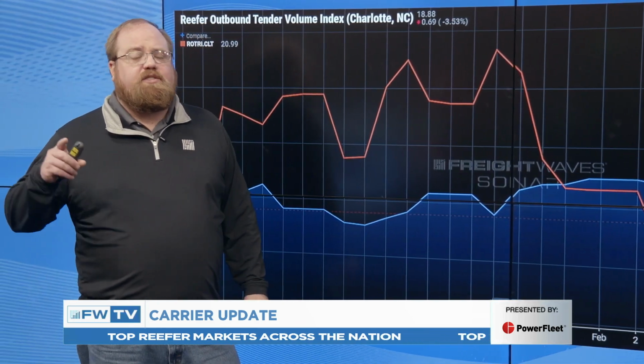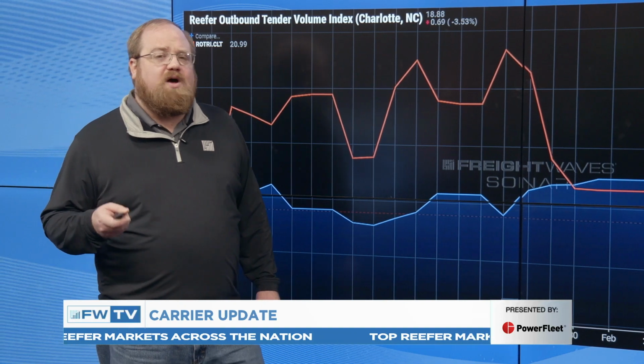But remember, tender lead times are about 4 days out. So once you book these loads into these markets, you need to start searching for your next load. Do not wait till your truck arrives in that market.